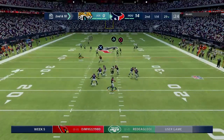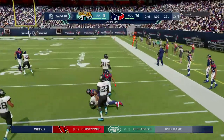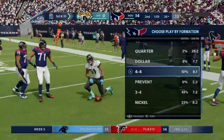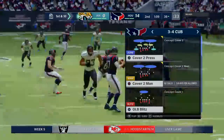To throw again, Allen. Into double coverage, and it's intercepted. Picked off at the 39. And they have possession, and they have it at the 38-yard line. First and 10. That was just one of those interceptions from our perspective here.